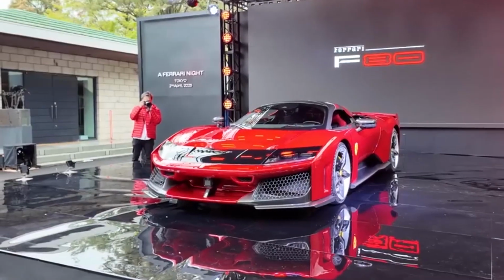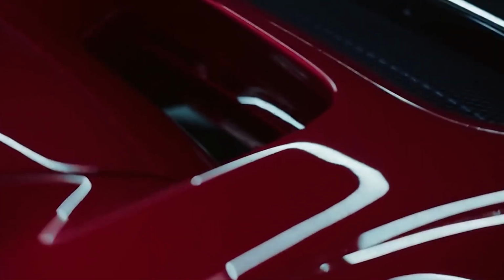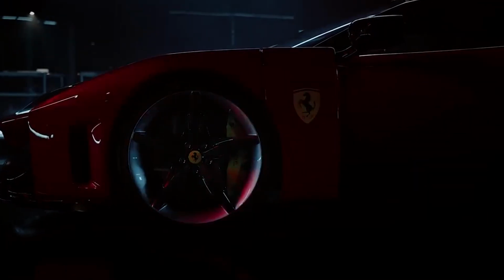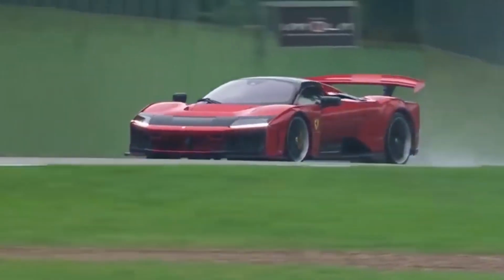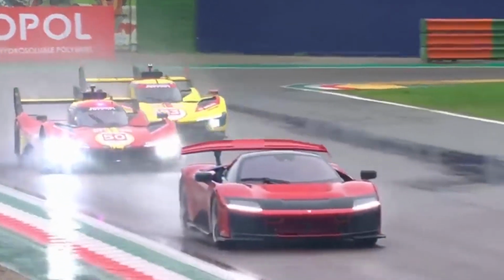A projected 0 to 60 miles per hour in 2.2 seconds and top speed of 310 miles per hour made it pure science fiction. But what made it truly radical was its boldness. It wasn't about regulations or market trends. It was about dreaming beyond the possible. The F80 is radical because it shows how far imagination can push the limits of car design.